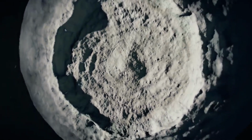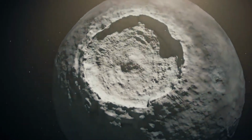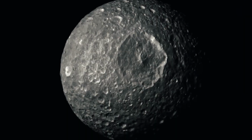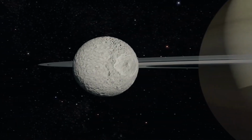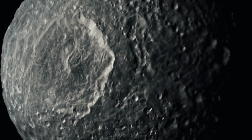A few years ago, they looked closely at how Mimas was wobbling around in its orbit and discovered that the ice might be hiding a huge liquid ocean underneath. Like an ocean the size of a small planet just sloshing around inside this tiny moon.